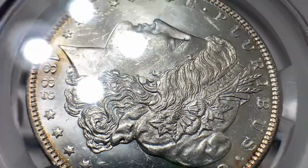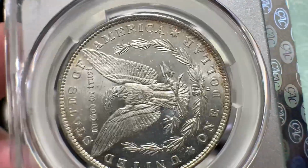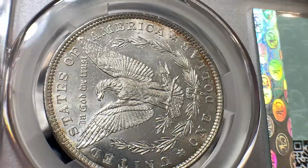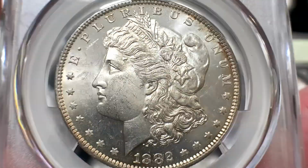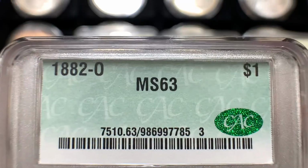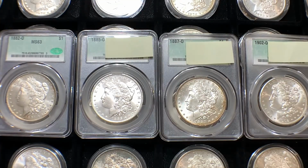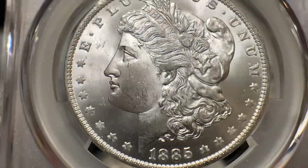Overall, you will notice that there are a lot of contact marks in the fields and on the devices. There's almost a semi-proof-like quality to this coin, which I really, really like. But overall, this is a nice choice coin, Mint State 63. I think the grade is right on there, even though there are a lot of contact marks. But with the strike and luster, it's just really nice.